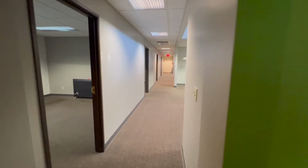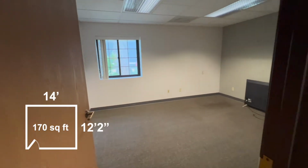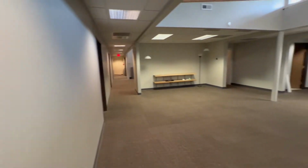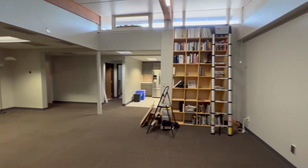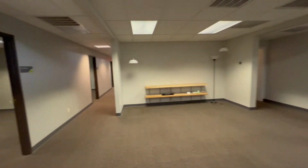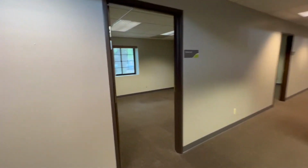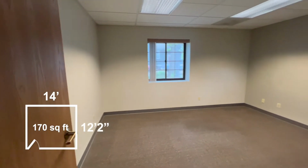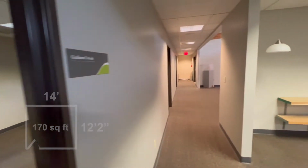The building itself has 6 private offices, and they're all very large. Pops the actual size up on the screen, but they're all large and they all have a window. The building itself, we removed a lot of the drop ceiling and opened up to the old clerestory windows that were in here. And that was a fun remodeling process. The whole building remodeling was done around 5 years ago.